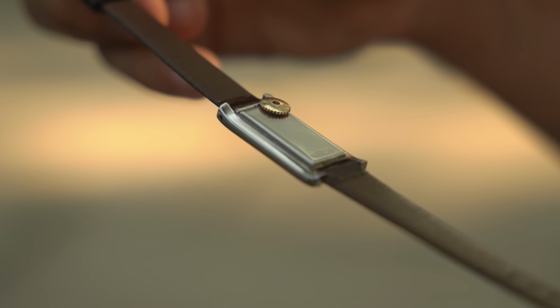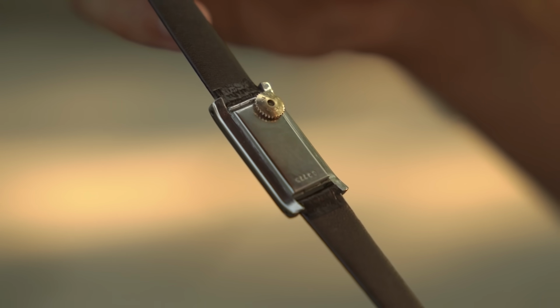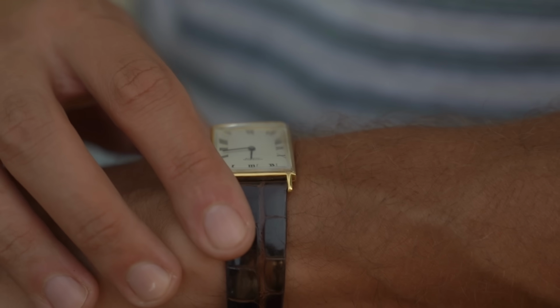I mean, equal prestige in that Jaeger-LeCoultre is even more respected as a watchmaker than Cartier, but it's different and it's interesting. I adore this watch.